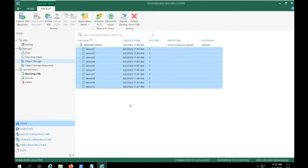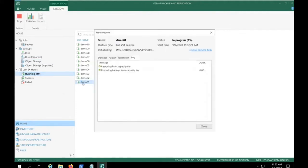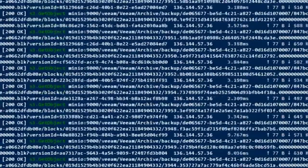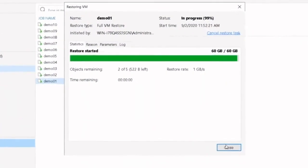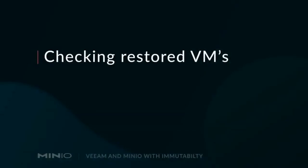Go through the wizard. So here's the HTTP tracing with the MinIO client. You'll just see a massive flood of requests coming through to the MinIO server. So these are all get objects being done in parallel. So great multi-threaded performance. And you can see here the restore rate of the virtual machine is at 1 gigabyte per second. So that's saturating our line speed again like we want.